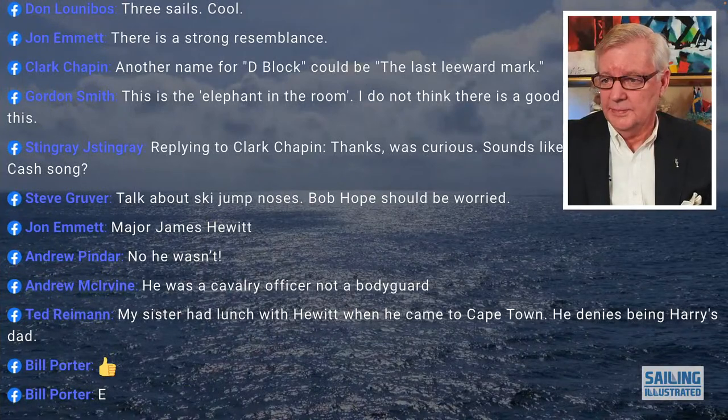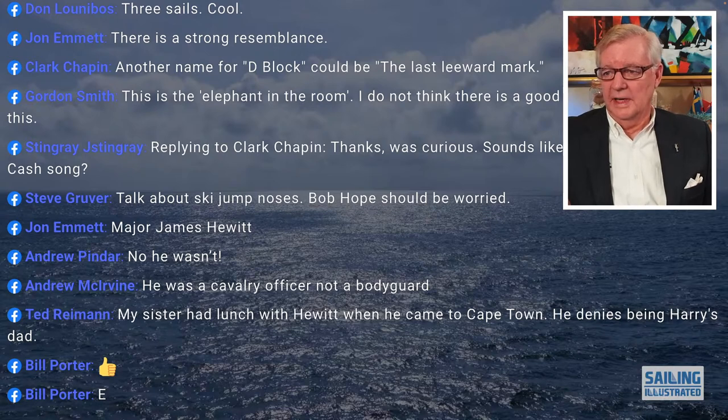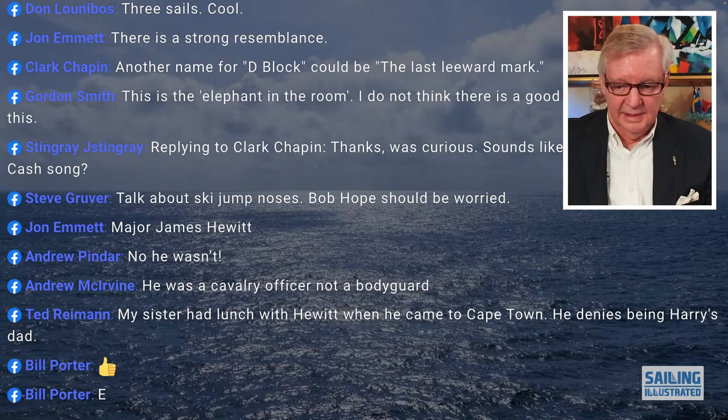My sister had lunch with Hewitt when he came to Cape Town, Ryman is saying. He denies being Harry's dad. Well, he would. He was a cavalry officer, Mr. Dr. Andrew McIrvin, who sent me that picture. He was a cavalry officer, not a bodyguard. Well, and Pindar saying the same thing. Yeah. He was not a bodyguard. Okay. Cavalry officer. Well, that must have been the other guy then. Now Gordon Smith's really going to be mad at me.